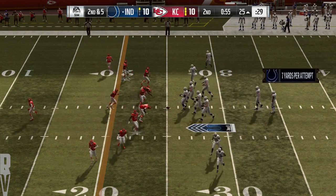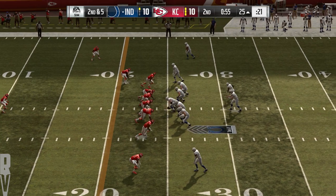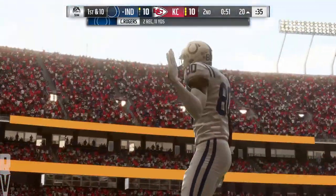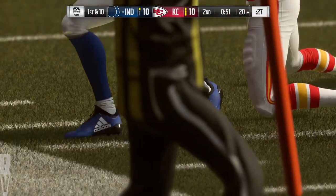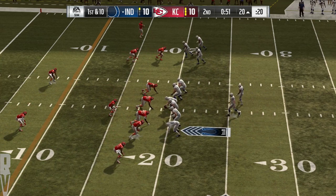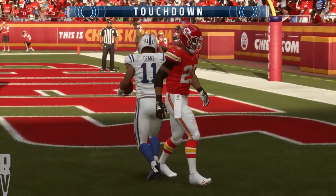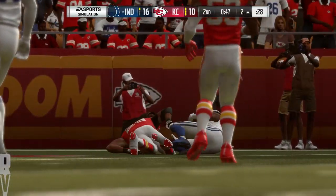Second and 5 after the 5-yard completion on first down. To the air again, Luck. Throw left side is complete to Rodgers. That's good for 6 as they keep this drive right on rolling. The red zone now, Luck, and he'll get into the end zone. Touchdown, Indianapolis. Ryan Grant, a 20-yard touchdown, and the Colts have broken our tie as they take the lead.